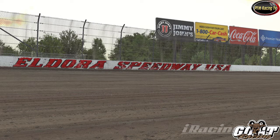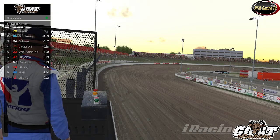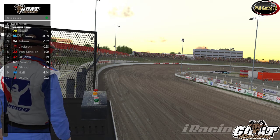And right now, looking at our qualifying times here before we enter into our stages here, the first stage of the day here, this is what we're looking at right now. Aaron Smith, your number 1 seed. Cade McClinney going second in the seeding. Chad Adams going into the 3rd spot. Aaron Jackson going 4th, and then 5th being Charles Van Schaik. Very interesting dilemma here. Many drivers already looking to try to bolster up their speed, trying to bolster up their momentum. It's going to be a long, long road, though.